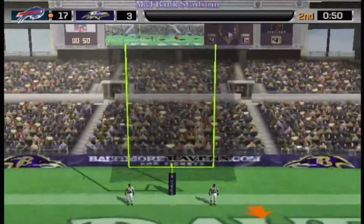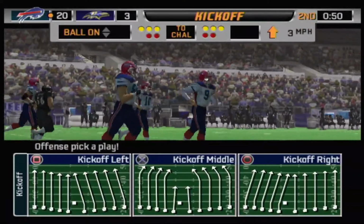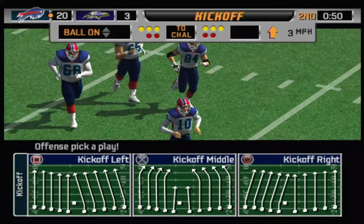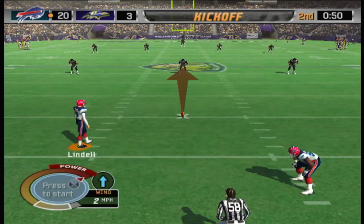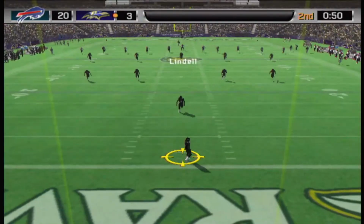And it's up. The kick sails through the uprights. That field goal puts them ahead by 17 points. So, John, the drive comes up a little shorter than they might have liked, but they still managed to come away with a field goal. Yeah, they might have liked to have gotten in there for a touchdown, but 3 points is 3 points. And sometimes that's all you need.